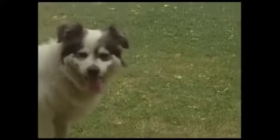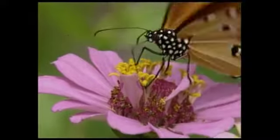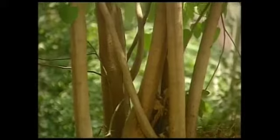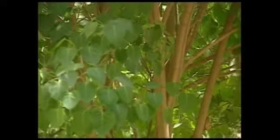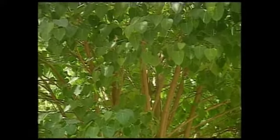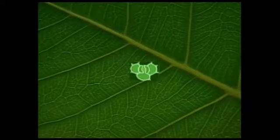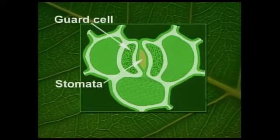Animals like dogs, cats, lizards, toads, monkeys, tigers, they breathe just like us. We know that all organisms respire, but they have different ways of doing it. Plants breathe through tiny pores called stomata. Stomata are found all over the plants, the leaves, the branches, the roots. The oxygen taken in diffuses in the neighborhood of stomata.